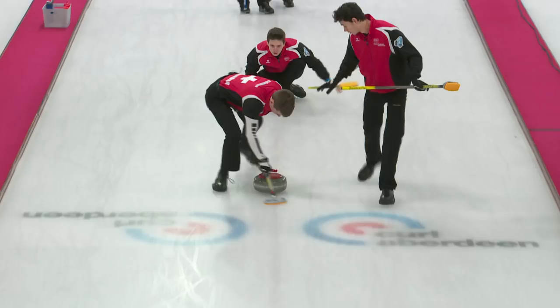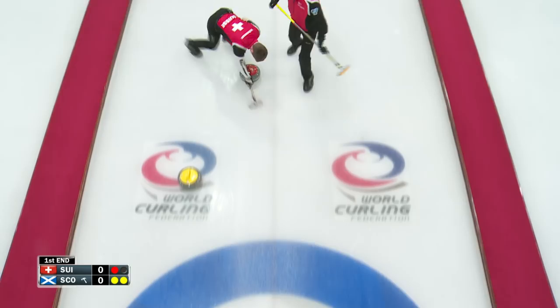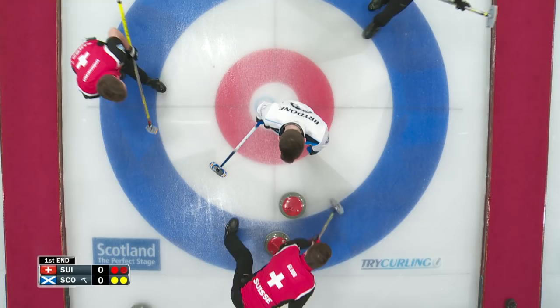Same goes for Jan Hess here on Team Switzerland. They've lost four games, but they still made it through. And from now, as you say, you start all over again. It's a new competition.